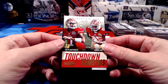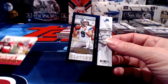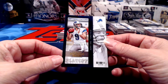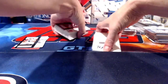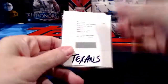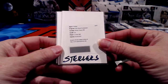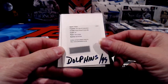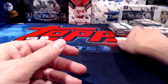Numbered that were not signatures, we have this Touchdown Tandems that was numbered to 99 for the 49ers. And then we have this Matt Stafford numbered to 99 on the playoff ticket for the Lions. Our redemptions: DeAndre Hopkins for the Texans, Le'Veon Bell for the Steelers, Dion Jordan for the Dolphins, and Stedman Bailey for the Rams.